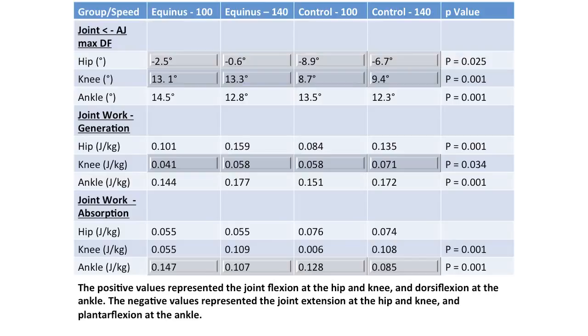This is from their study showing the equinus group at 100 steps per minute and the equinus group at 140 steps per minute, then the control group at 100 steps per minute and the control group at 140 steps per minute, and then the p-value for the comparisons. They looked at the joint angle at ankle joint maximum dorsiflexion, so they looked at the hip, knee, and ankle. They looked at the joint work generation for the hip, knee, and ankle, and then they looked at the joint work absorption for the hip, knee, and ankle.